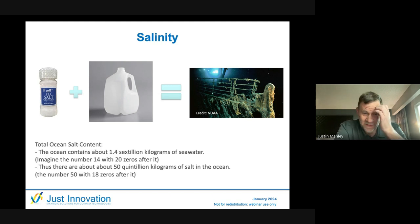Fun fact here, and apologies for using silly units, right? But it kind of adds to the fun fact. If we add up the mass of seawater, we're about 1.4 sextillion kilograms, which leads us to 50 quintillion kilograms of salt in the ocean. Other fun stats I've seen is that if you dried all that salt out, it would cover the land mass of the Earth with about 3 feet of salt. So there's just a lot of salt in the ocean.